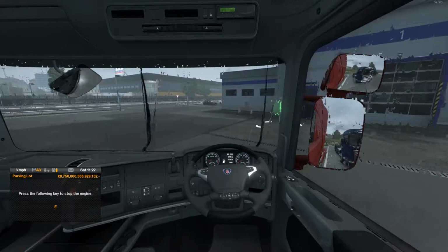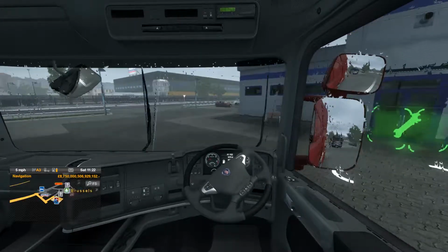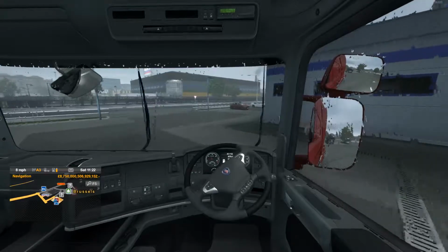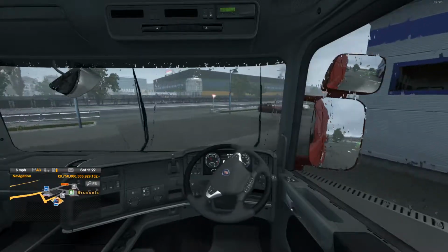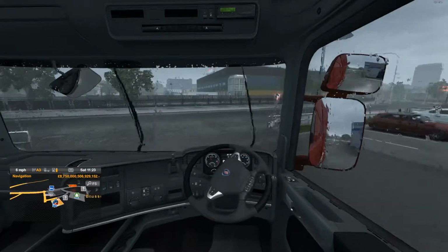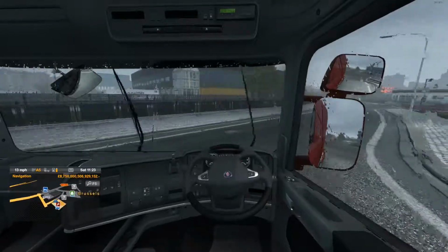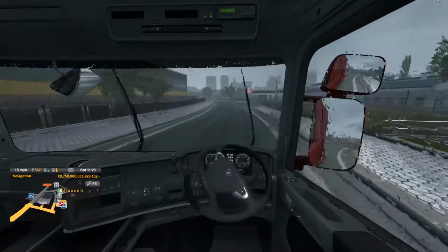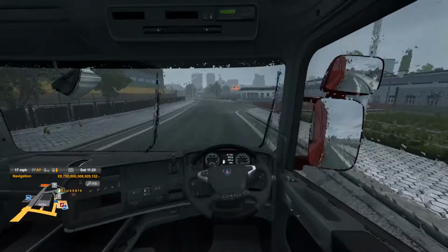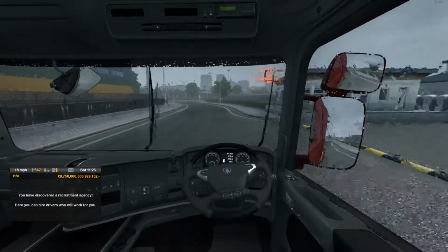And this time I have now got the wipers switched on, so put them on constant, I think. There we go. So now we can actually see what we're doing. So go check the mirrors, and I'm going to signal to the right. So yeah, this episode we're going to be traveling probably somewhere to a different country in the European Union, shall we say, and see what we can find.